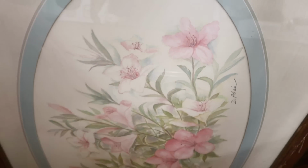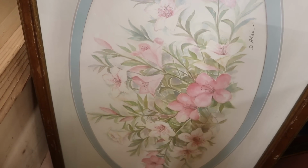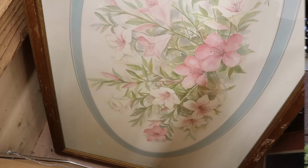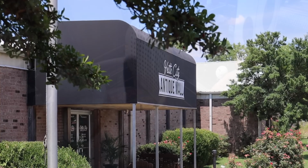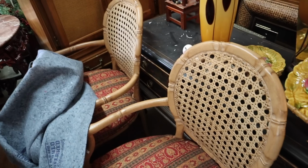This piece was only $9.99, and the colors in this are just perfection. I love this. I did leave it behind, but I love the wood frame, the mat, just everything about that picture I loved. And next we are headed into the Vet City Antique Mall.